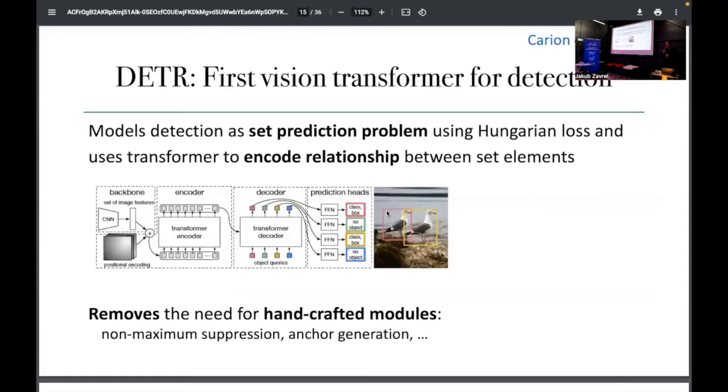Then there is DETR, and DETR was the first object detection transformer architecture. This was very nice because basically they perceived object detection as a set prediction problem, and they used the transformer to get to these set predictions. What is nice also is that by using the transformer here, they no longer needed many ad hoc steps that are common in object detectors in computer vision, like non-maximum suppression and anchors and predefined things and these kinds of things. So this was, I think, a very nice paper that appeared at ECCV in 2020.